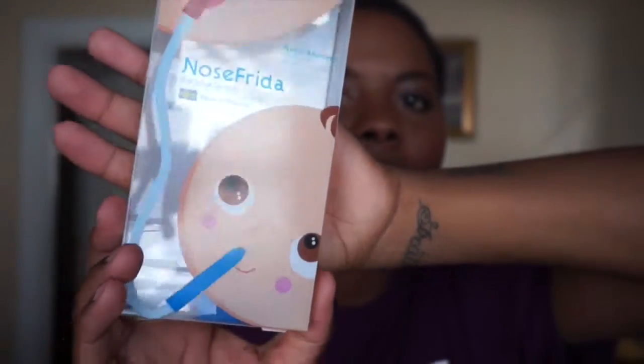But I ended up purchasing the Nose Frida, the Snot Sucker. It's basically a nasal aspirator, and this is the box it comes in. I purchased mine from Target, and I believe it was $15.99. That's pretty expensive for a nasal aspirator, but I had heard good reviews about this.